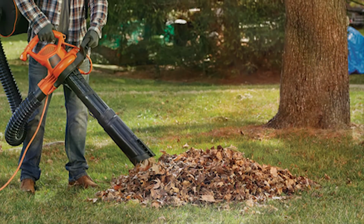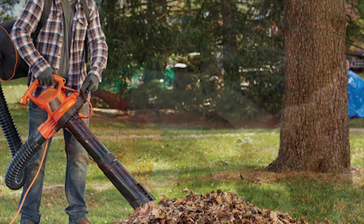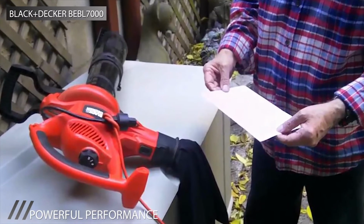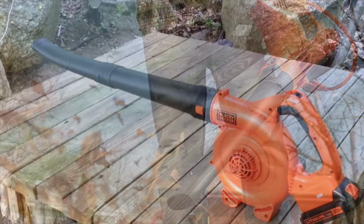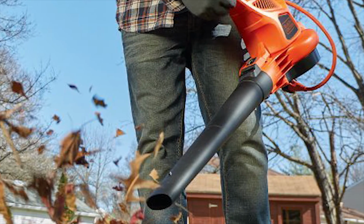Now, if durability is your primary concern, then the next product would be an ideal choice for you. This 3-in-1 backpack leaf blower, vacuum, and mulcher can control up to 250 mph blowing velocity and powerful suction for picking up leaves. Its power boost button provides extra power in need, and the zipper-free bag makes emptying quick and easy. Plus, it can be ideal for clearing sidewalks, driveways, and other hard surfaces after mowing, edging, and trimming.